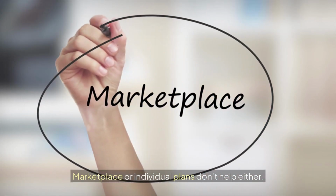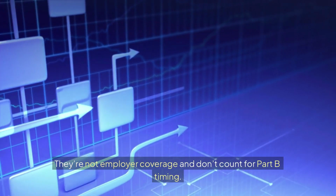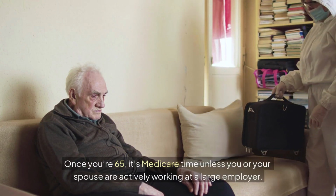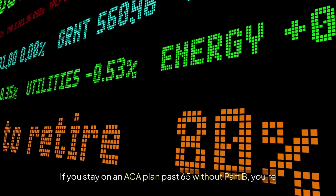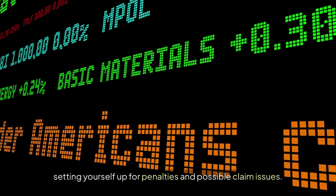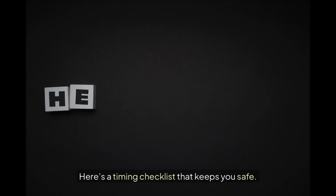Marketplace or individual plans don't help either. They're not employer coverage and don't count for Part B timing. Once you're 65, it's Medicare time unless you or your spouse are actively working at a large employer. If you stay on an ACA plan past 65 without Part B, you're setting yourself up for penalties and possible claim issues. Here's a timing checklist that keeps you safe.